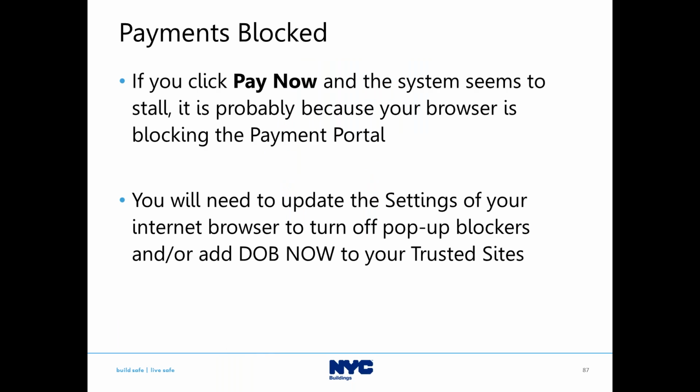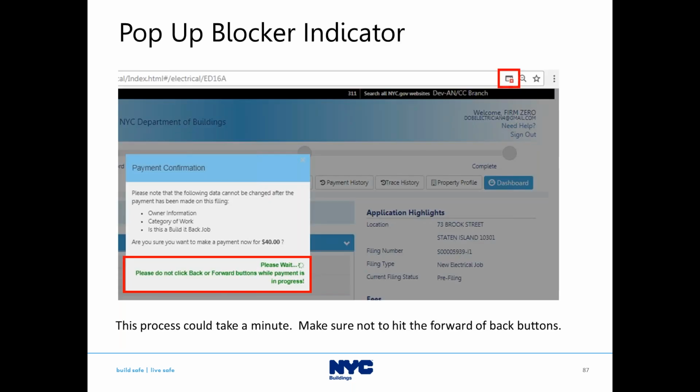You are on the right-hand side in your application highlights. We pointed this out a little earlier. You're going to see your fees. This filing fee is $40. We're going to click on Pay Now, and it will eventually bring us to CityPay.